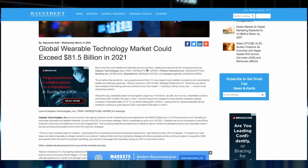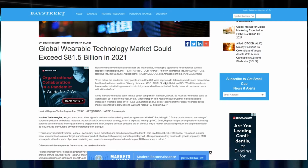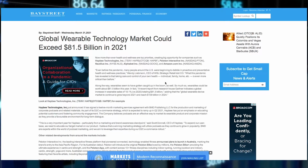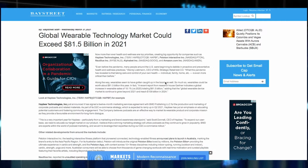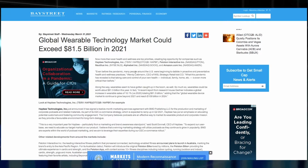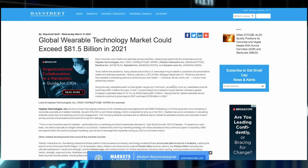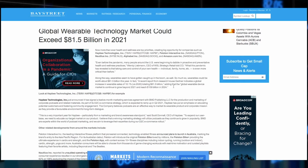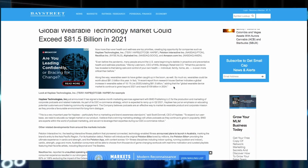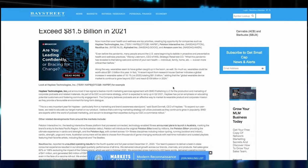Now, in this article, we can see that now more than ever, health and wellness are top priorities, creating big opportunities for companies such as Hapbee Technologies Inc. We have seen other stocks like Peloton, who created fitness for the home, and all these other businesses trying to capitalize on this new movement in this sector. There's a quote here: even before the pandemic, many people around the US were beginning to dabble in proactive and preventative health and wellness practices. So I think there's a big market for this, and it's going to be a growing market as mental health becomes one of those agendas on every authority and every government to make sure they address it and help people who have a problem with it.